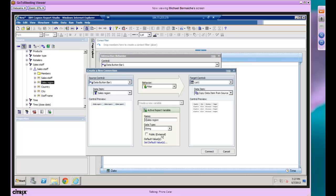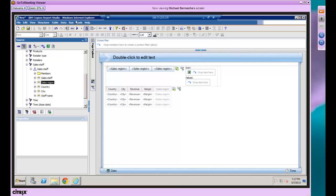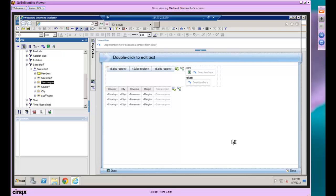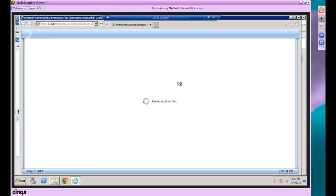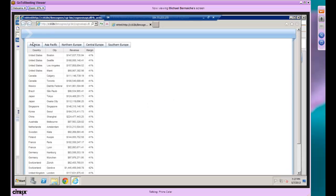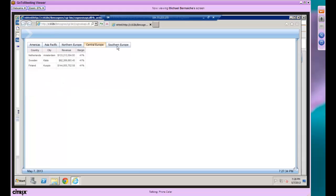If I run this quickly, you'll see that it's come up with all the data and the different regions that are in this hierarchy. If we select Americas, it will filter down based on the country. You don't see the region listed here, but it's hidden and it's behind there, which allows that to filter down. You could select Asia Pacific, Northern European, Central European, and so on. Okay. You'll see here, here's the sales region, and it's hidden. You can see that something is connected to this because this has now gone from yellow to green.